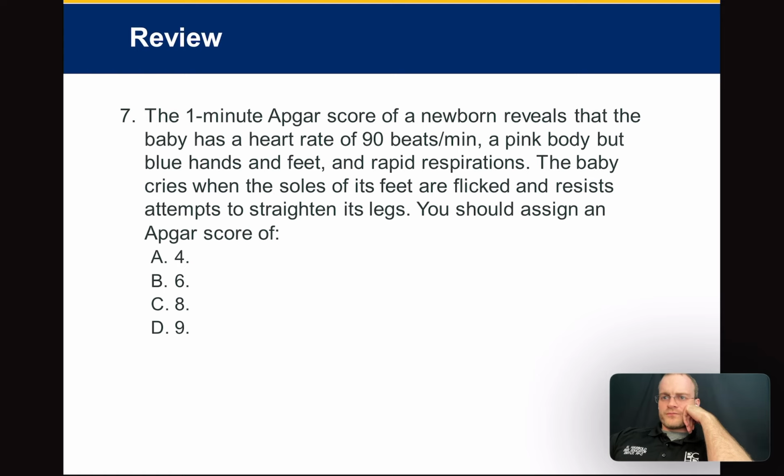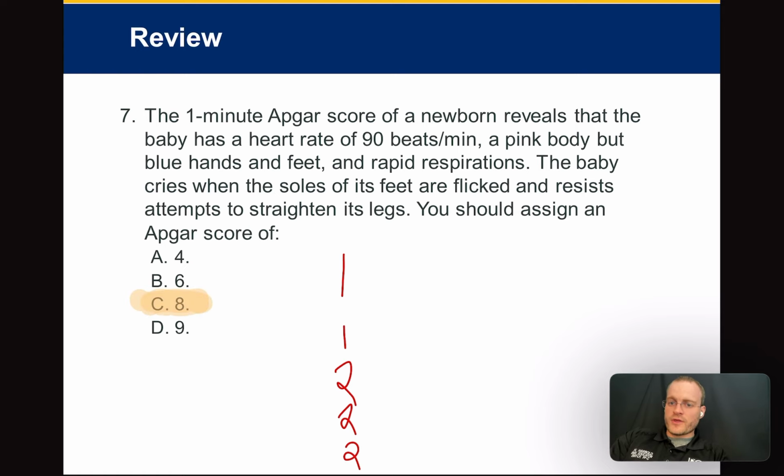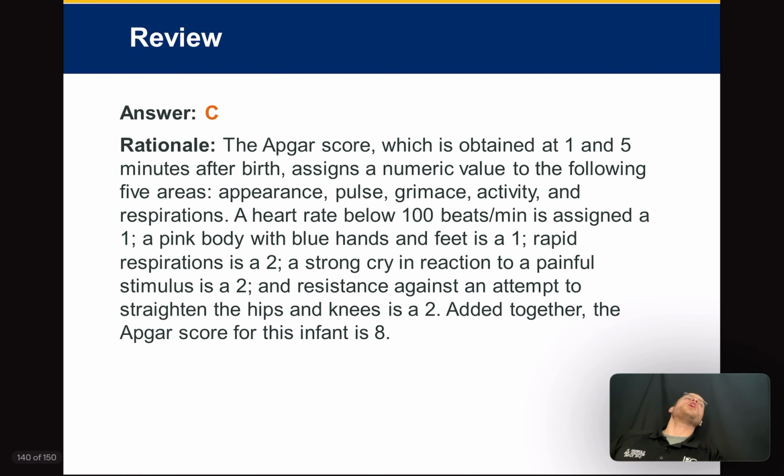Okay, so heart rate of 90 is going to be a one, one, two, two, two. I think it's going to be an eight. They're even nice and put this in order for you. Well, it's not in perfect order, but remember, Apgar stands for appearance, pulse, grimace, activity, and respiration rate. I've been cocky today. I'm going to go with eight. I just calculated it, so that's two, four, six, seven, eight. Nailed it. Yeah, it's an eight.